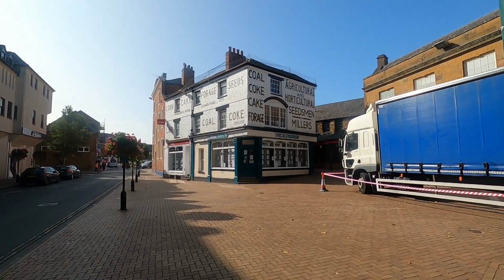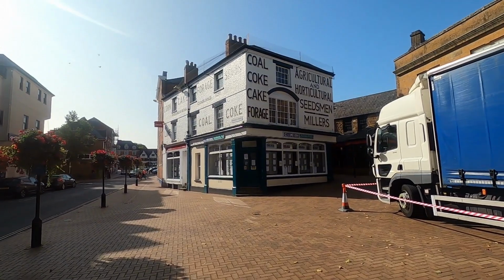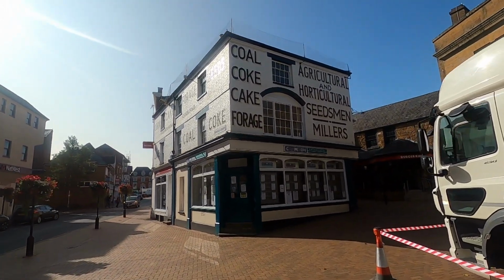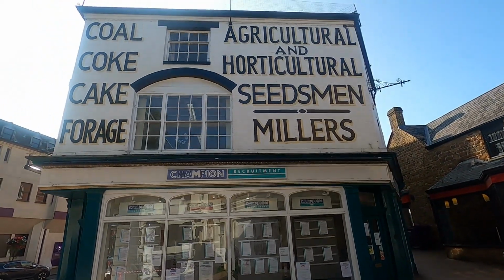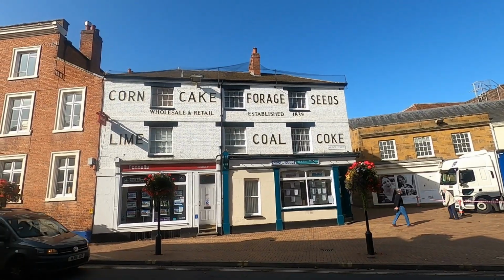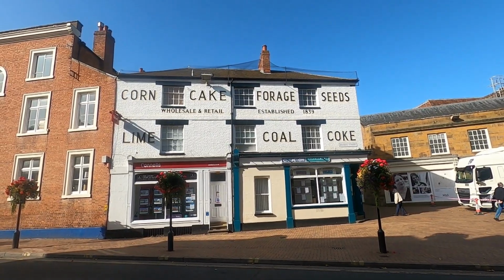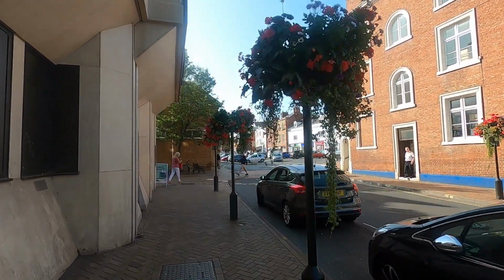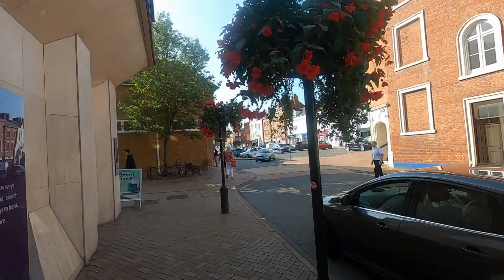I've walked straight through the Castle Quay shopping centre. The new part is not something I really want to bring to you. I want to bring to you the old town. It looks like this building used to sell everything. I'm just cutting up through this street. I thought I'd get the camera out quickly, show you some rather pretty flowers on the way up.